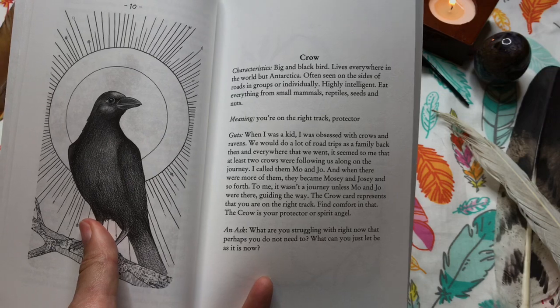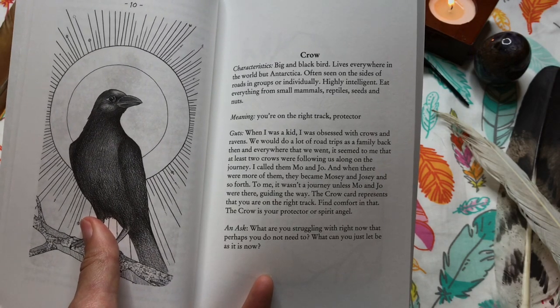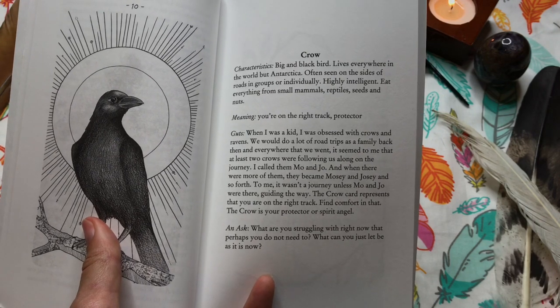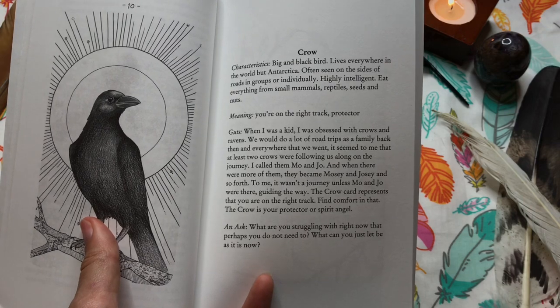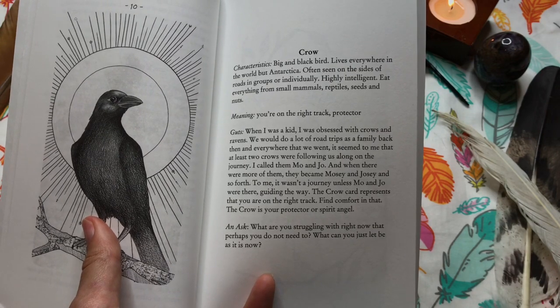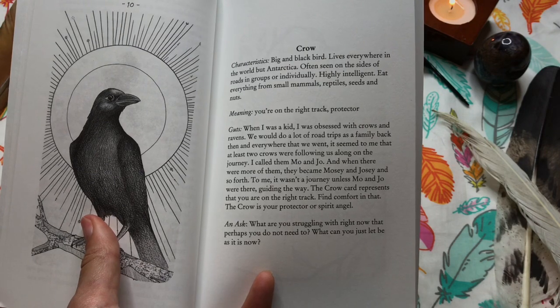When I was a kid, I was obsessed with crows and ravens. We would do a lot of road trips as a family back then, and everywhere that we went, it seemed to me that at least two crows were following us along the journey. I called them Mo and Joe, and when there were more of them, they became Mosey and Josie, and so forth. To me, it wasn't a journey unless Mo and Joe were there guiding the way. The crow card represents that you are on the right track. Find comfort in that. The crow is your protector or spirit angel.